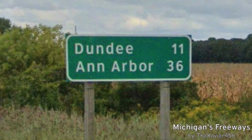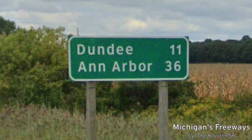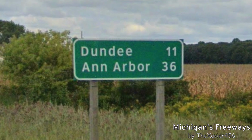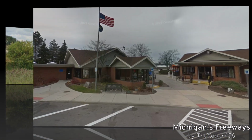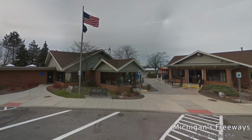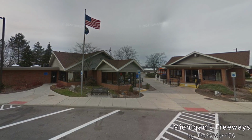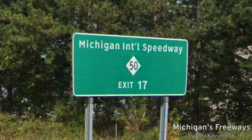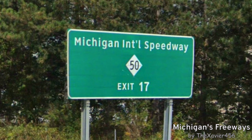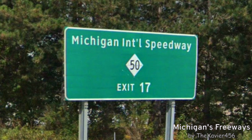At our first mile sign, we get Dundee on the top line, which is 11 miles away, and Ann Arbor is our control city, which is 36 miles away. This is what the Michigan Welcome Center on US 23 looks like. The Michigan Welcome Center varies throughout different highways of the state. Here's another road that you can reach Michigan International Speedway by. It's M50. And these signs are only mentioned going northbound.